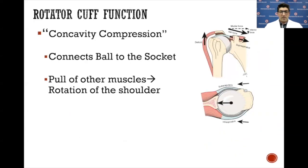So what is its function? The scientific term for it is concavity compression. Essentially, it sucks the ball into the socket. This is very important because when you suck the ball into the socket, other muscles pulling on the upper arm will lead to a rotational motion in your shoulder. If you look at this diagram on my right, you can see one rotator cuff muscle being shown here. That's the supraspinatus, with the arrow pointing horizontally. That sucks the ball into the socket.